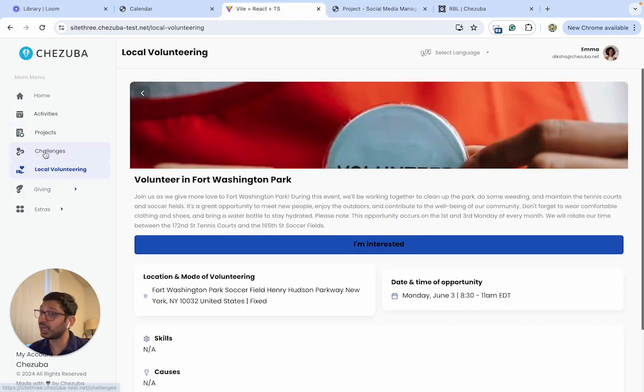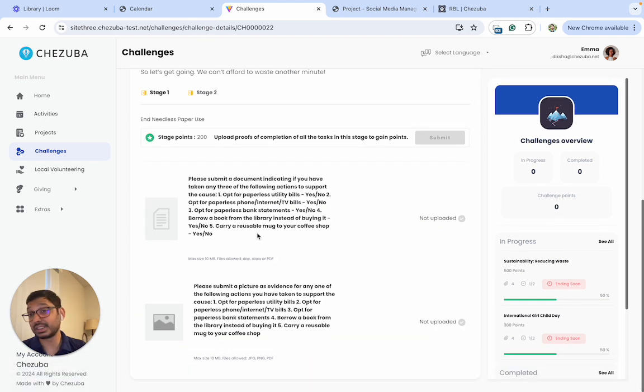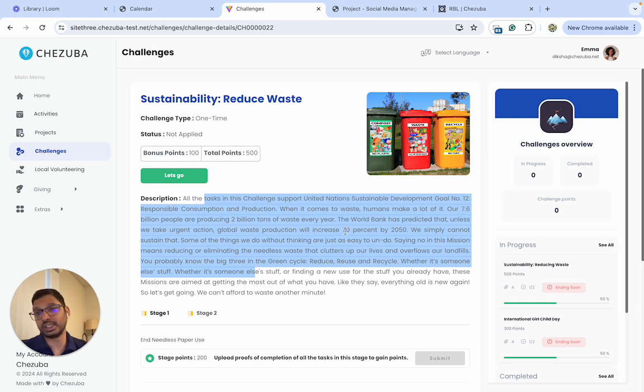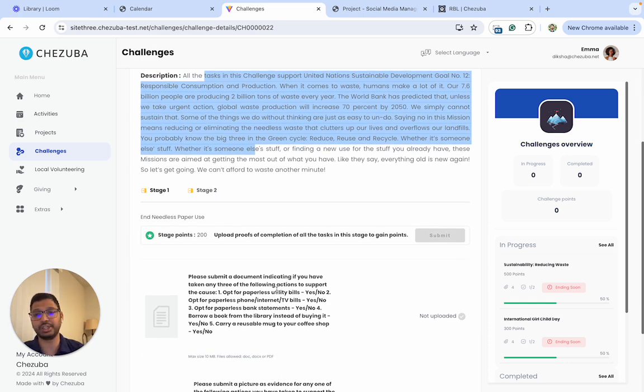Lastly, we believe volunteering has to be fun and easy. So we created a gamified volunteering concept called challenges, which is a series of micro volunteering tasks associated with a certain theme. So we created challenges across hundreds of teams. In this case, as an example, there is a sustainability-related challenge where an employee is provided with all the details and some background around this sustainability SDG, and then they're asked to complete certain tasks that can be completed in 15 to 30 minutes.